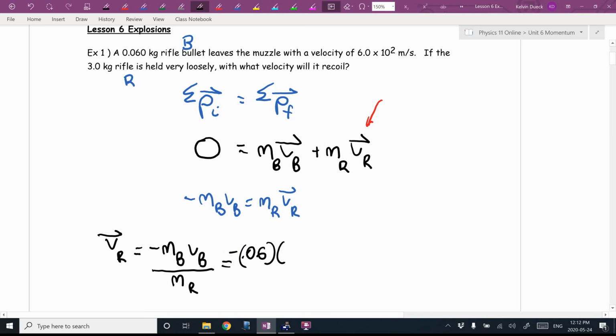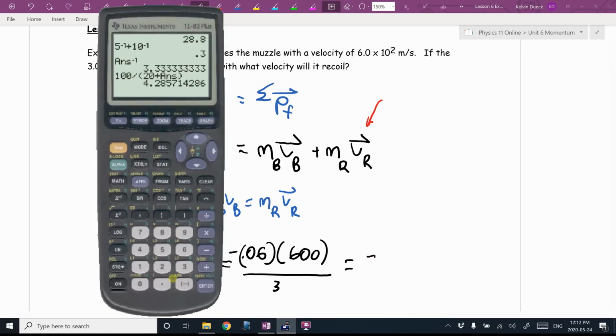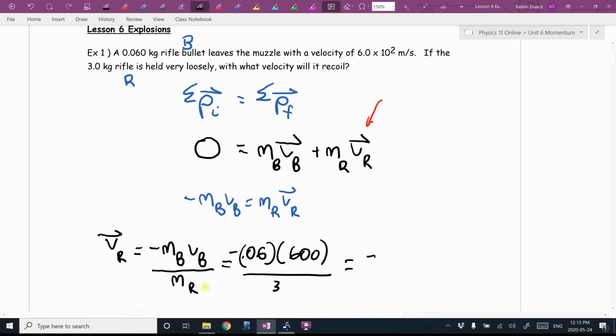So the mass of the bullet is 0.06, that is in kilograms, so I'm good. Oh, don't forget the negative. The velocity is 6 times 10 to the 2, or 600. Mass of the rifle is that. I'm definitely going to get a negative answer. Is it 12? Should be able to do this in my head, but it's easier in my classroom when I have my game on. Yes, negative 12 meters per second. That means if this rifle, say, was just hanging from a rope, it would go shooting backwards at 12 meters per second.